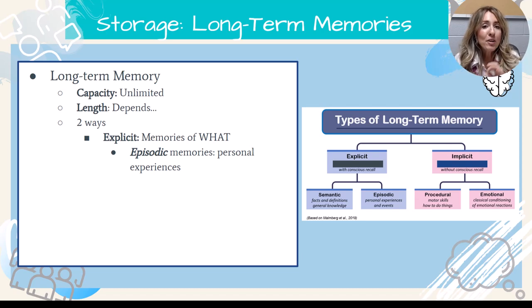Now, when you are storing an explicit memory, there's actually two types of explicit memories. There's episodic memories. So these are memories of personal experiences. So let's say that you are at the homecoming football game and your brain is taking things in, you're remembering things, you're using it, it makes it to long-term memory. Your long-term memory is going to store that memory of what happened at that football homecoming game in your episodic memories.